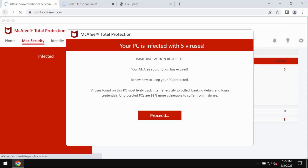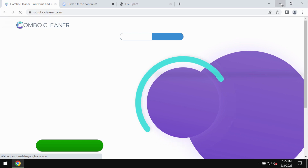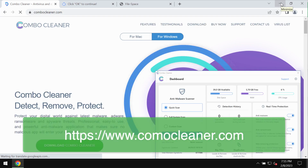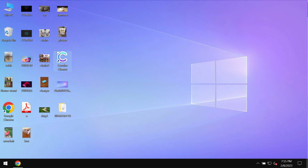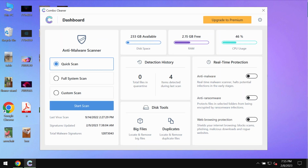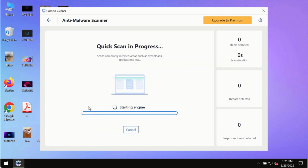I would also recommend that you carefully examine the system with Combo Cleaner antivirus. Get it on the page combocleaner.com. Download the software, install the program, and after it gets successfully installed, start carefully examining the system with its help. Make sure you click on the Start Scan button.